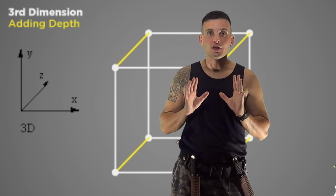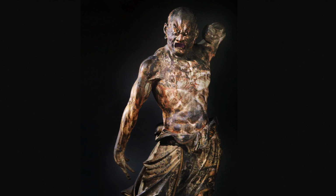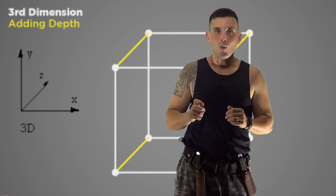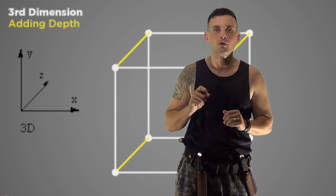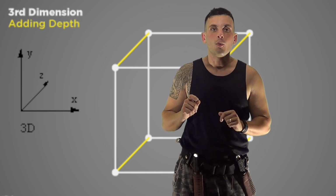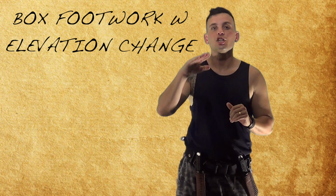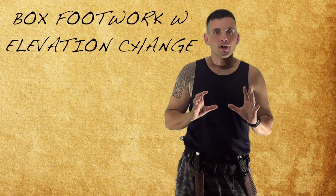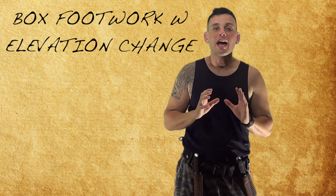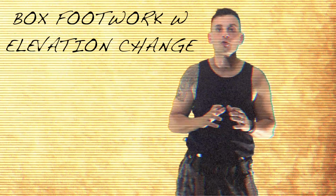This footwork is of the utmost importance. It will allow you to close the gap between you and your opponent while simultaneously getting out of the way. Later, it will be the building block to teaching you how to trap while sparring. In order to start developing this footwork, we're going to use the box drill with an elevation change. The key to remember is in true three-dimensional footwork, the elevation change happens at the same time as the directional change.